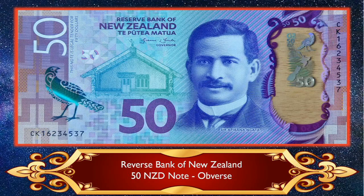Now, if we have a look at the front of the note, you can see it's dominated by a portrait of Sir Apirana Ngata, and he was a prominent Maori statesman, probably the most prominent Maori statesman and politician ever to serve in the New Zealand Parliament. And in keeping with the theme of administration and decision making, to the left of him you can actually see a traditional Maori meeting house.